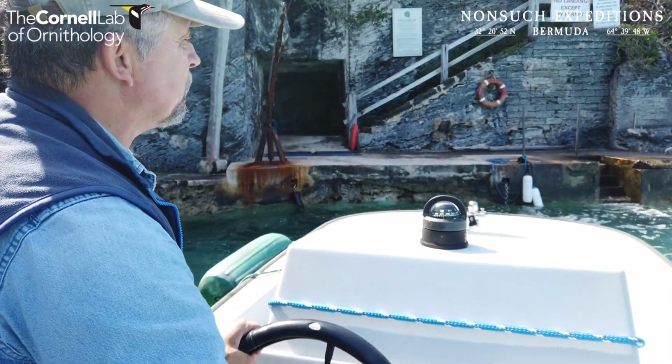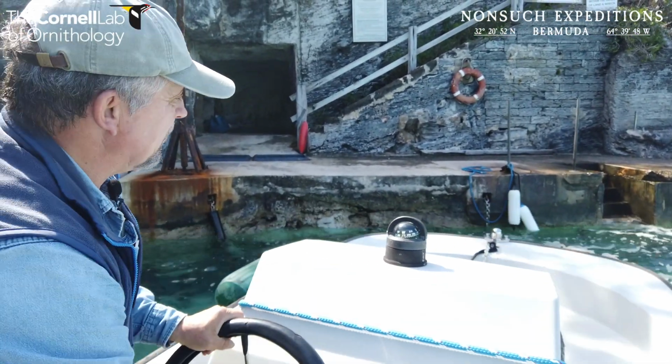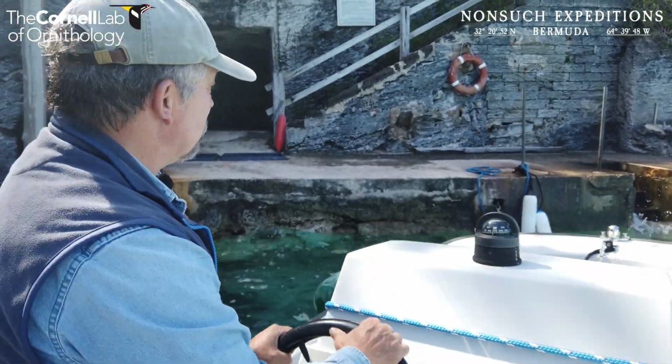Big Portuguese man of war jellyfish here in the water right off the dock. Try not to run it over.